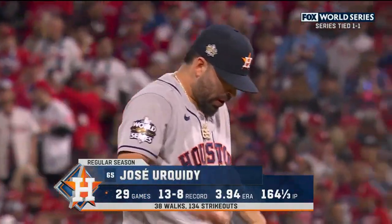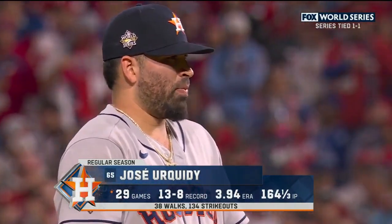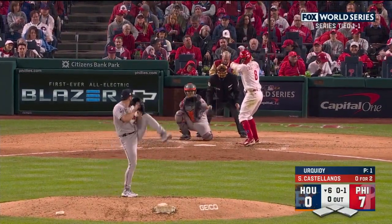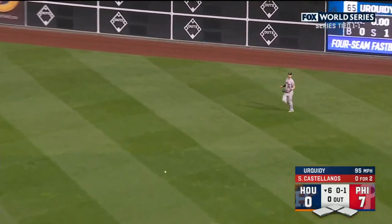Urquidy pitching for the first time in this postseason. Won 13 games as a starter during the regular season. Was 2-0 in the World Series last year. Just as a testament to the depth of this staff, this is his first time in. That's an opposite field base hit for Castellanos.